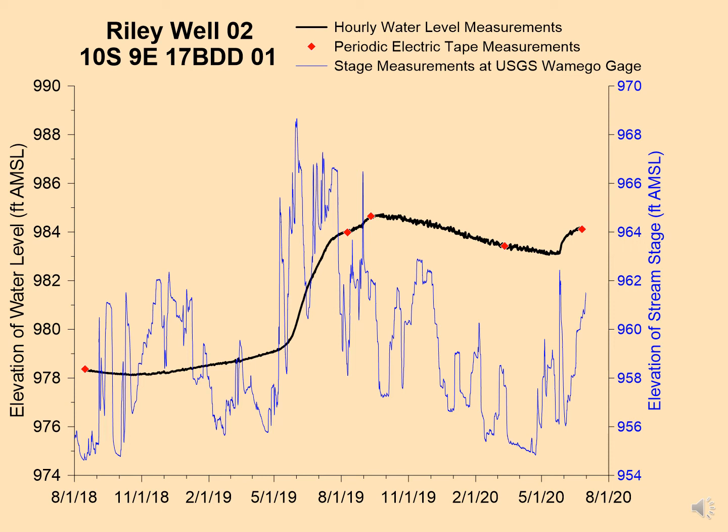Now the slug tests at this well indicate an excellent connection between the well and a highly permeable aquifer. So this response is not an artifact of poor well development. So the bottom line for Riley County Index Well 2: highly permeable aquifer, but a poor connection between the river and the aquifer, despite the proximity of the well to the river.